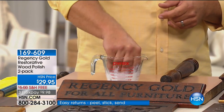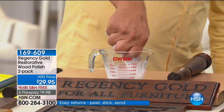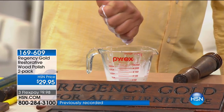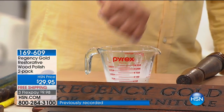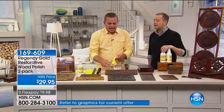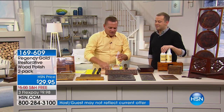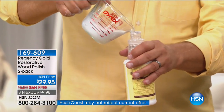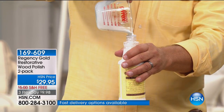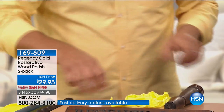Completely saturate that cloth with Regency Gold, and then wring out, this is the secret, wring out as much of the Regency Gold out of that cloth as you possibly can. The less you use, the better it works. Now, what's left inside this little container, we don't throw that away. You take it right back into the bottle. It lasts a long time. No matter how much wood furniture you have at home, you're only using a few drops at a time, so it's very, very economical to use.